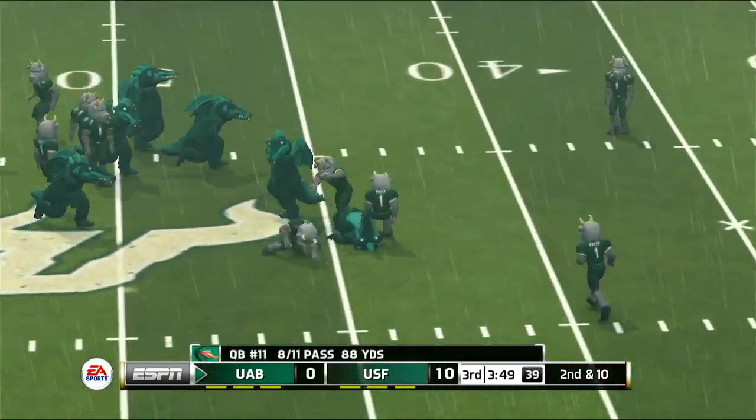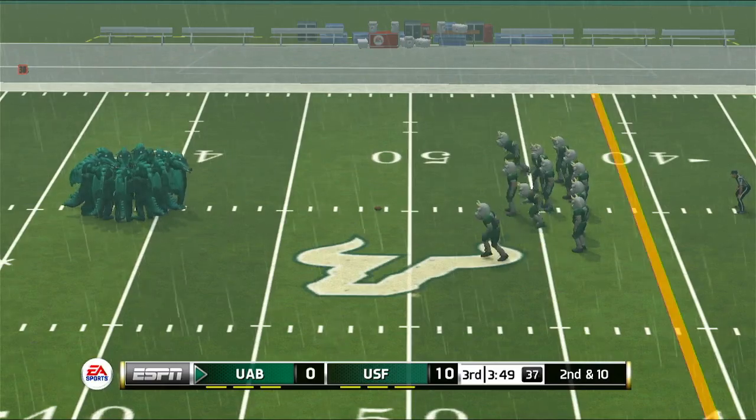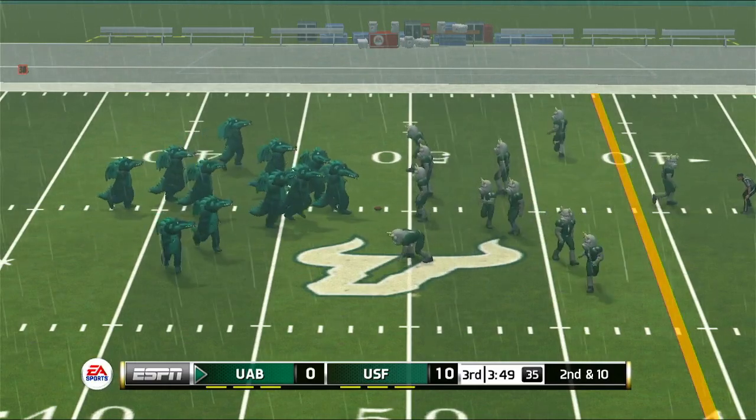Quick shot to the tight end, and he can't pull it in. These guys, especially in the secondary, really get after it and can make life hard for the play callers on the other side of the ball.